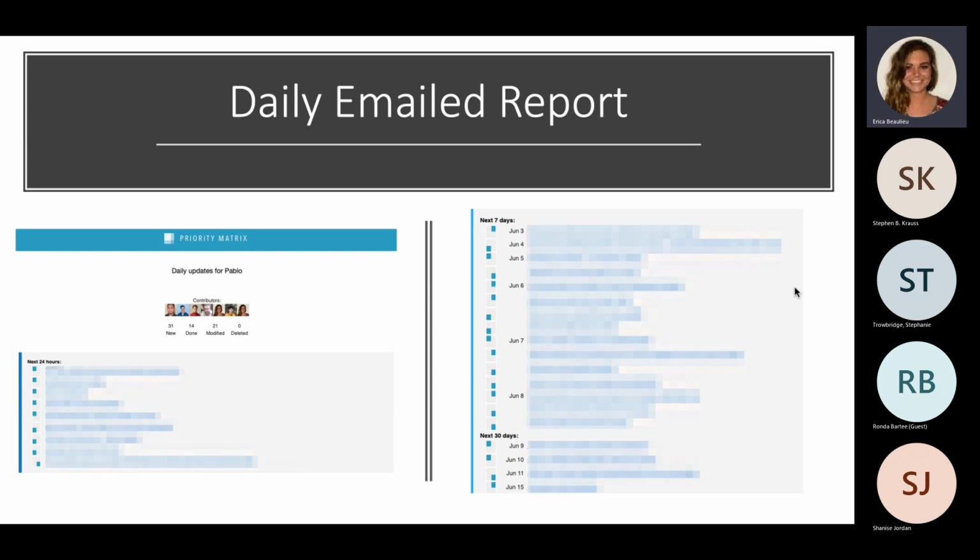So what do the emailed reports look like? On my screen here, this is an example of the daily emailed report that you can decide to get. Basically, what it would show you is what you have on your plate for the next 24 hours, the next 7 days, and the next 30 days based off of your deadlines. So again, automatically generated, this will be sent to you and gives you a moment to prepare for what's coming next on your agenda.